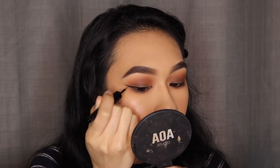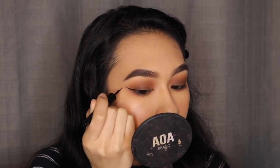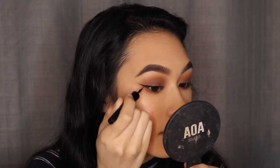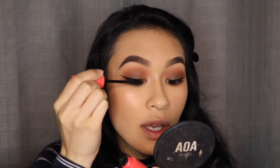It's not really pigmented like the black pigment. I feel like it's a little watered down, so you are going to have to shake it every single time you use it, because if you don't, then it kind of gets a little watery and it doesn't look as great. The mascara, I feel like there's better ones out there.